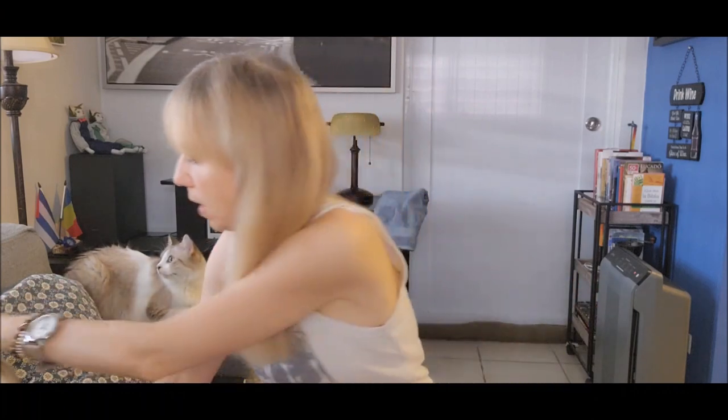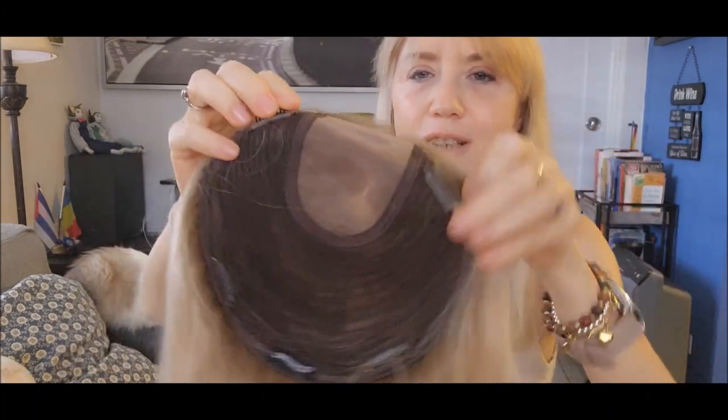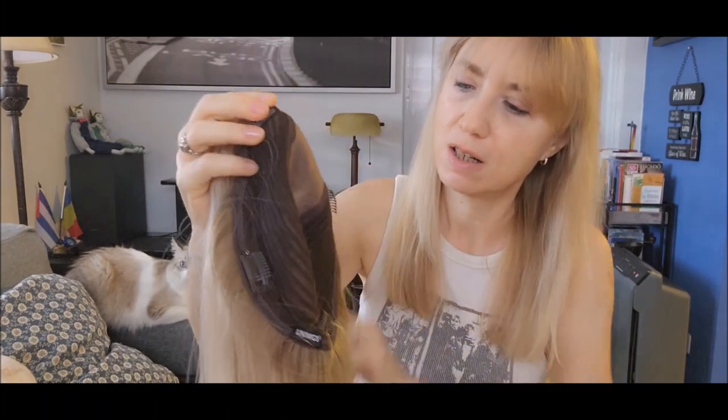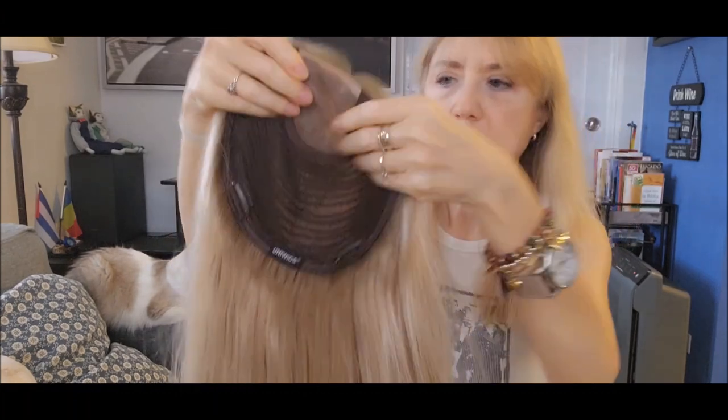I will put it straight and then come back. Okay, let's see if it's okay like this, or I need to straighten more. Maybe at the end of my hair I need to make something like this to make it not so thick, to blend well. So let's see. Look at here, so many hairs, so great a topper, lace front, 4 clips, a big topper.